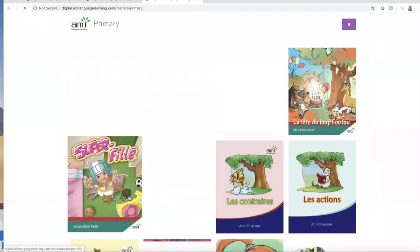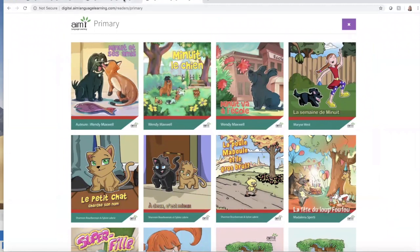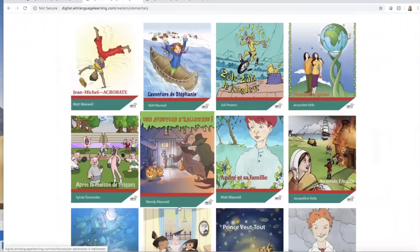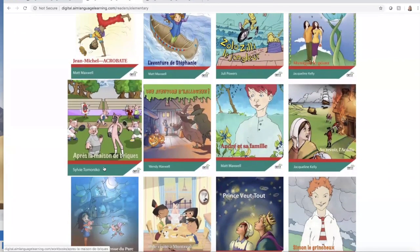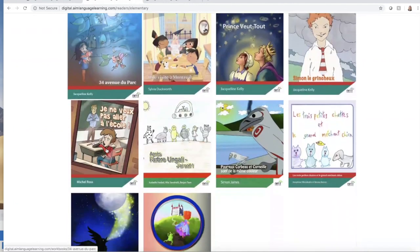All right, so those are the samples of the primary digital library pack. Now I'll move on to the elementary. The elementary also has some stories that relate to the plays that students are familiar with. Après la maison de briques, they're usually story extensions like this. So, qu'est-ce qui se passe après la maison de briques, after the wolf goes out of la maison du troisième petit cochon. So he goes out, and what happens next?